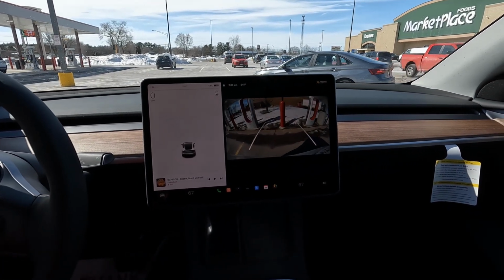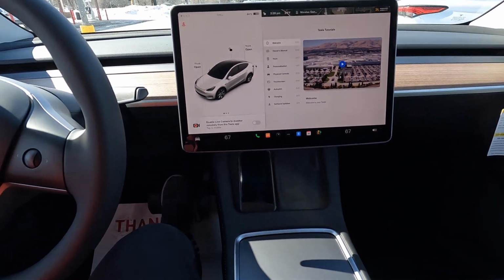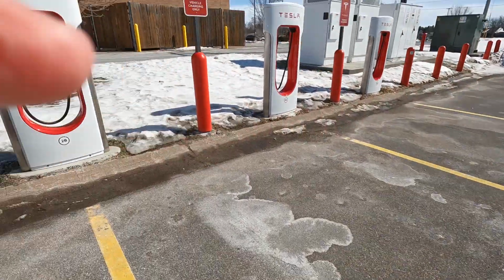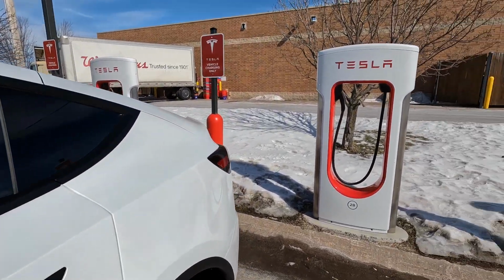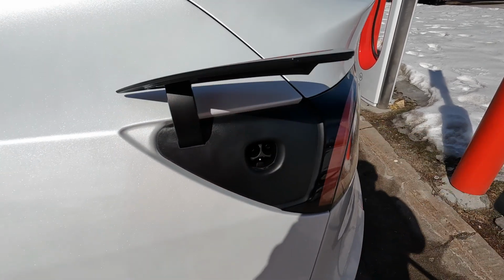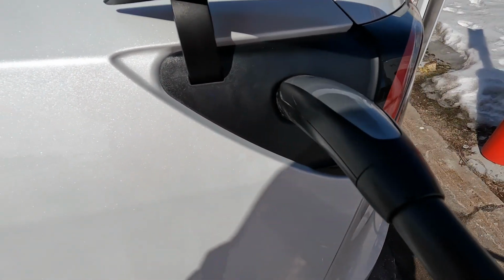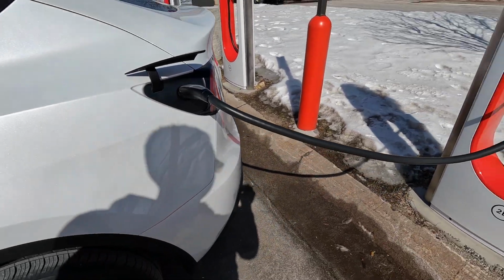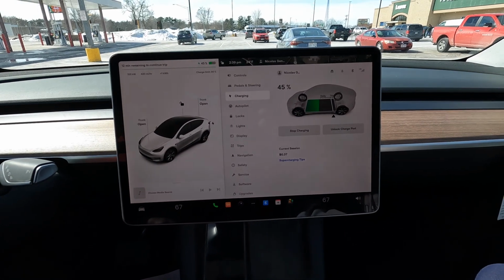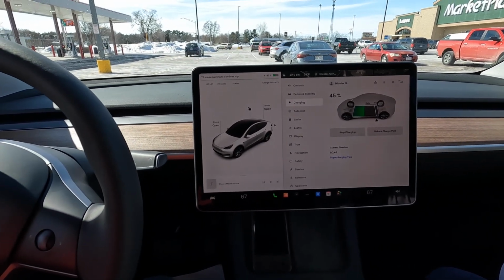I know enough to back in. Let's go out. Hey, look at that. Green, we're charging. That was pretty slick. All right, and when we get inside, it shows us charging and shows us how much it costs. Pretty slick. That took about 5 seconds to hook that up and get going.